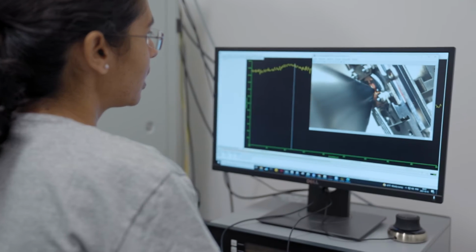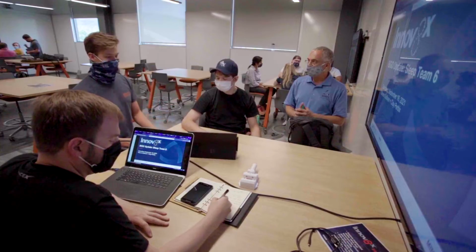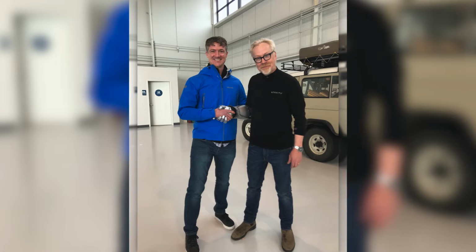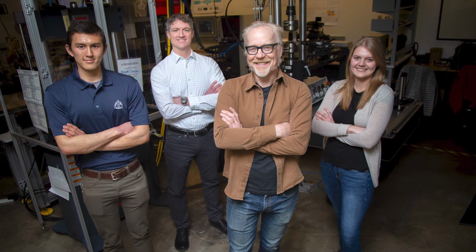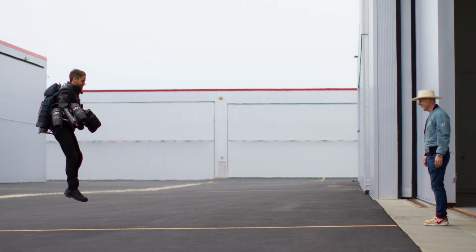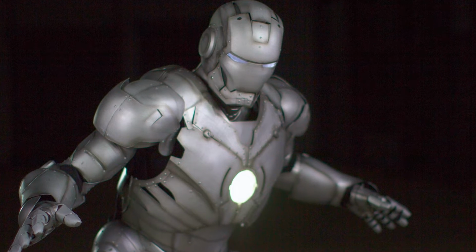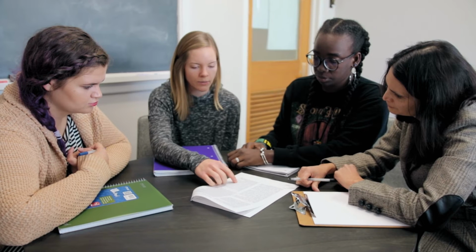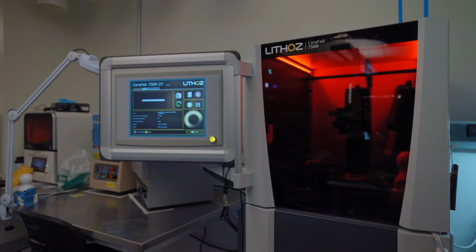Student projects, including capstone design and various out-of-the-classroom innovation challenges, bring leading industry experts to campus to provide face-to-face feedback and mentorship. We've even had some TV stars on campus, like Adam Savage, who was so impressed with the work we're doing here and our students that he asked us to help him build a titanium superhero suit that flew in 2019.